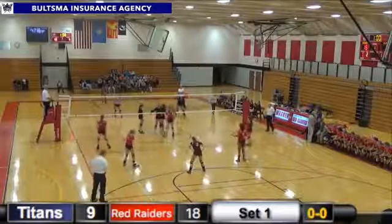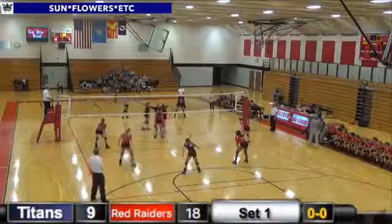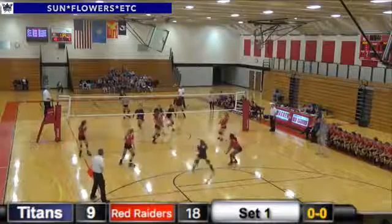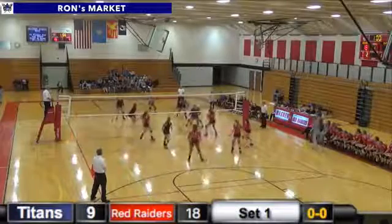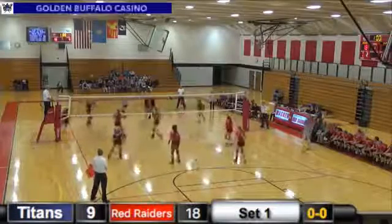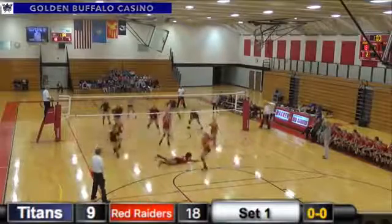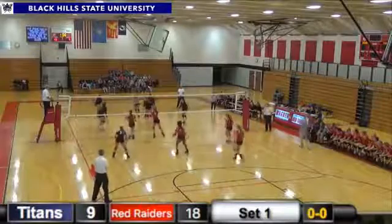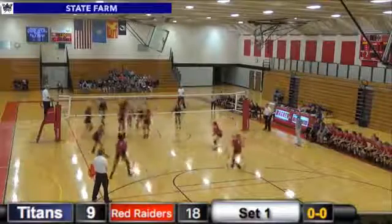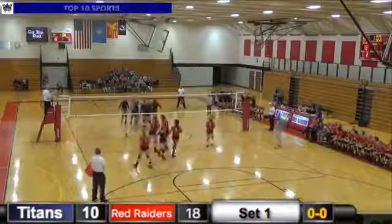Haley Walls up to serve it up for the Titans. Puts it in play. Kind of handcuffed the Red Raider there for a minute. Number 6, Blaha with a nice spike. Haley Walls with a set. Destiny Hack up and down. Oh, nice dig. Great hustle by Holzbauer. Red Raiders just get it across. Aaron Denny with a set. Quick set to Destiny and down. That was a good hard spike.